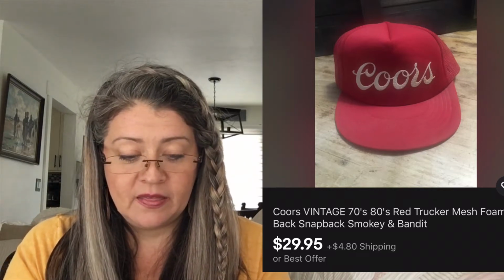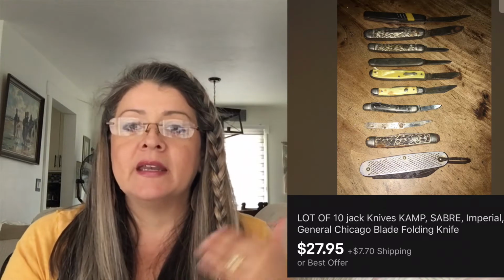Next is going to be this knives set. Goes with that lock, the locks that I was just talking about. Picked those knives up for, we'll just say, $4 for all of these knives. There's like 10 of them, I believe. And got them listed for $27.95. So, okay, moving right along.